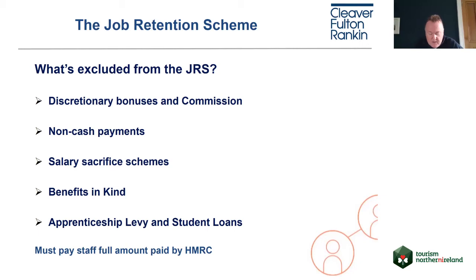It's also very important to note that employers must pay staff the full amount of the grant that they have claimed, and once they get paid by HMRC, that has to be paid to the employee. The employer cannot make any reduction in relation to that. It can't withhold pay for any reason. It must pay the full amount back that's been claimed to the particular employee. Employers must continue to make apprenticeship levy and student loan payments. Grants under the scheme do not cover these payments.